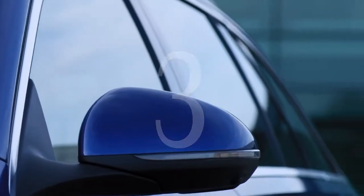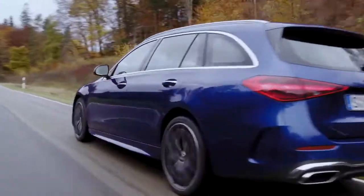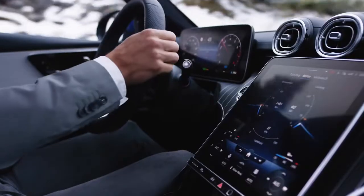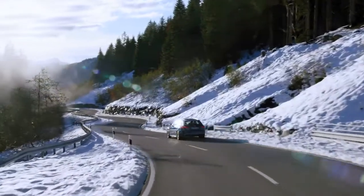Third, the C-Class wagon enjoys great popularity in Germany. 2 out of 3 C-Class customers in Germany opted for the C-Class wagon in 2020. The new C-Class wagon is a very attractive total package. That's why it's one of our most popular models.